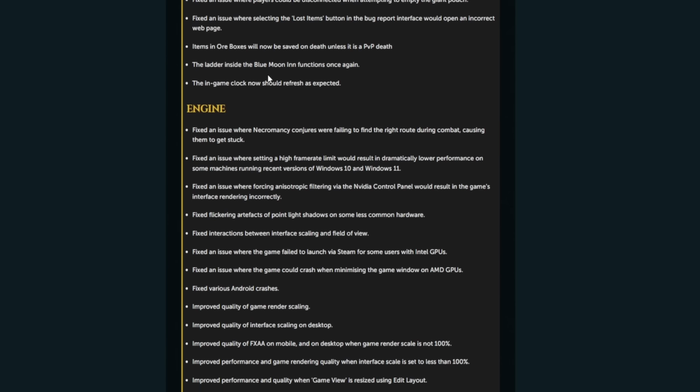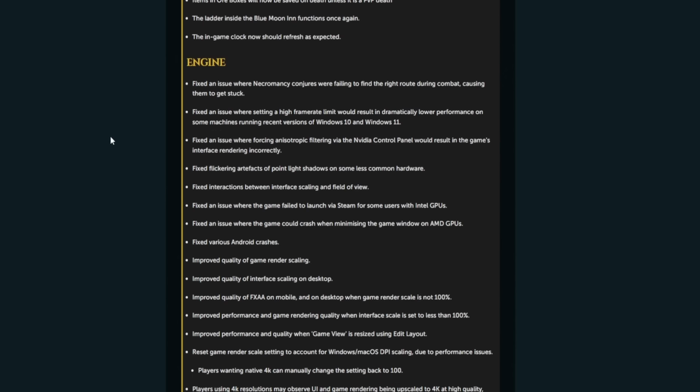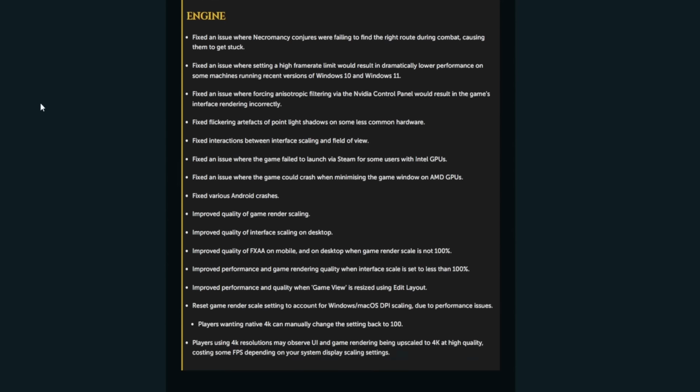The ladder inside the Blue Moon Inn functions once again. You can also see the upstairs in the Blue Moon Inn. I don't know if they fixed this or not, but if you go inside and look up, you can actually see the upstairs floor. And it's really weird. The floor seems really low or something. I don't know. The in-game clock now should refresh as expected. No way. This has actually fixed the clock. That's crazy. And then there's some engine fixes here as well.